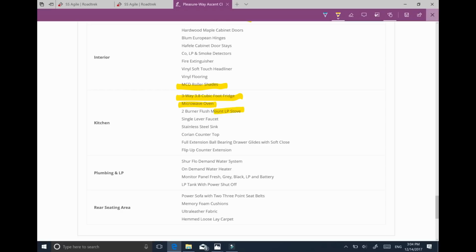They both have the two burner stove, single lever faucet, stainless steel sinks. They both have either Corian or, well, the Corian countertops on the Pleasure Way, and then granite countertops on the Roadtrek, whichever you prefer. I've had both. It doesn't matter to me. And flip up counter extension. I talked about that earlier. I think that's a better design on the Ascent, the Pleasure Way versus the Roadtrek. You have to see if that fits your needs.